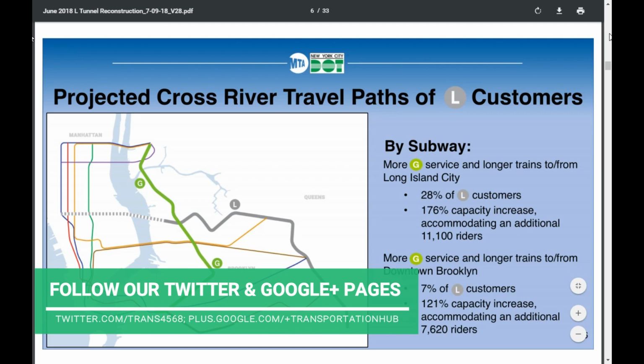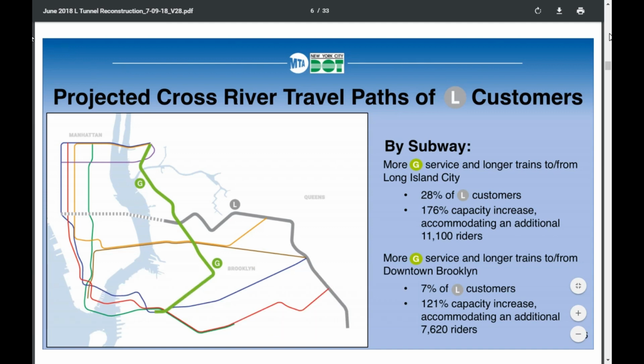More G train service and longer trains to and from Long Island City. Where's that going to come from? 28% of L train customers. 176% capacity increases, accommodating an additional 11,100 riders. So as you can see, L train riders can transfer to the G by using the Lorimer Street, Metropolitan Avenue transfer stop in Williamsburg, Brooklyn, where L train customers, once again going to Manhattan, can take the Long Island City Queens-bound G train and transfer to the E, M and 7 at Court Square, 23rd Street to get into Manhattan.